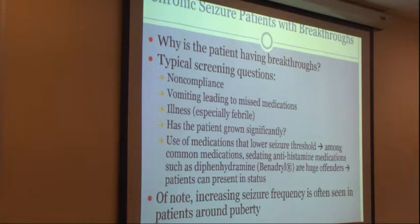So these are things that are going to be typical. You can usually get to the bottom of it with these questions, quite frankly. Of note, people will have increasing seizures around puberty. We don't know why. It's not because they're not taking their medicine. It's not because we don't know how to manage their medicine. They just do. There's a lot of changes going on. And so sometimes that's just a time period we have to get through the best we can.